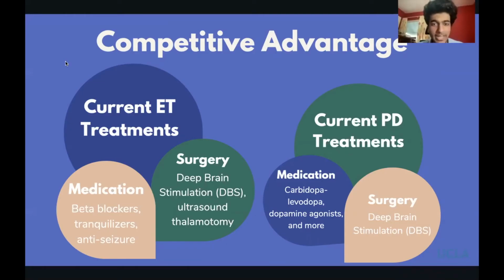So what is the competitive advantage of the iStopShaking device in comparison to other treatments on the market? Well, current ET or essential tremor treatments include medication like beta blockers, tranquilizers, and anti-seizure medication. The surgery options include deep brain stimulation or DBS, ultrasound, and thalamotomy. The current PD or Parkinson's disease treatments include medication like carbidopa, levodopa, dopamine agonists, and more. And the current surgery options include deep brain stimulation.